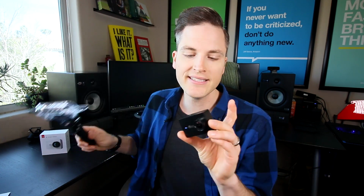And then it also lists Gorilla Glass LCD. What's nice is that when the camera is not in some sort of case, so far it's not broken or anything like that. So just the overall build quality on the screen, you could tell is quality.